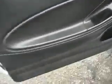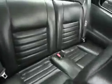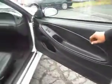Very clean. Take a look at the black leather bucket seats. Mach 460 sound system. Nice trunk space. It's a very clean vehicle. Take a look at this other side. Easy access to the back. Nice clean headliner. Let's take you guys out for a quick test run.